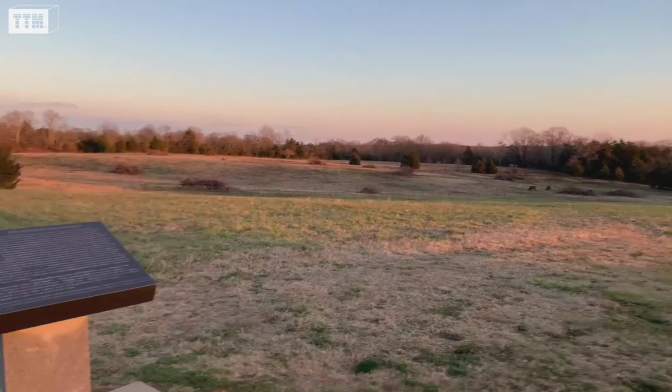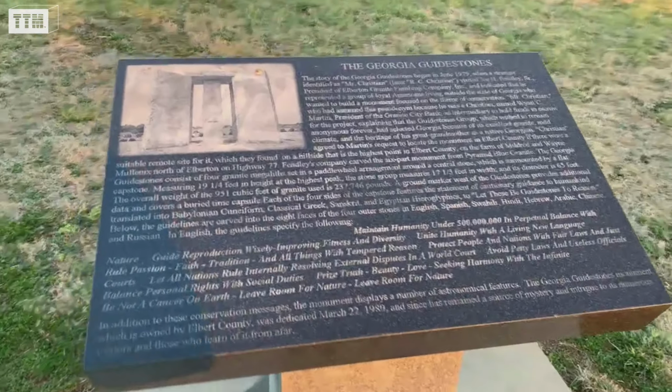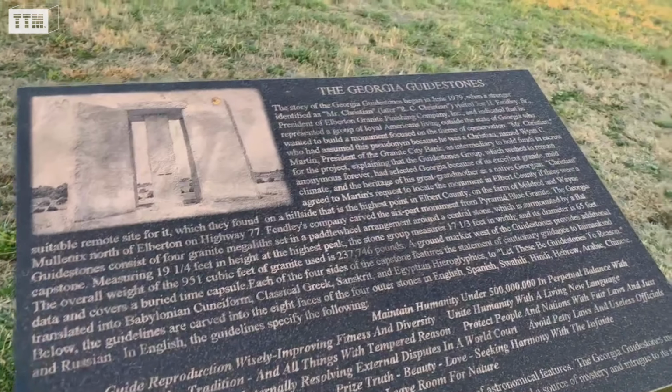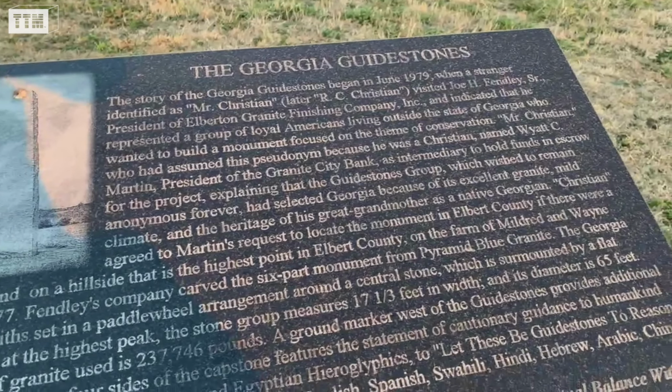There go some horses over there. But yeah, I'm totally against population control. I think people should be able to have as many babies as they want. I don't believe in sterilization and all the Margaret Sanger eugenics type of stuff. Let's see, the Georgia Guidestones.